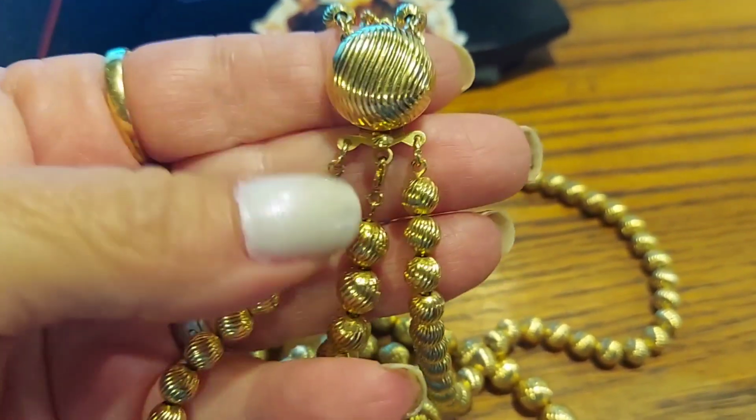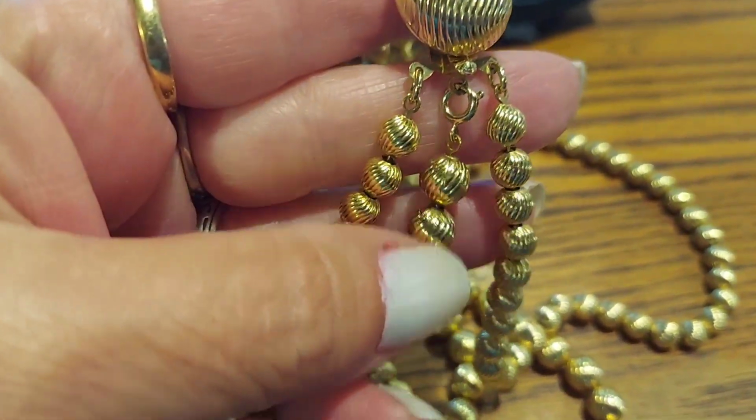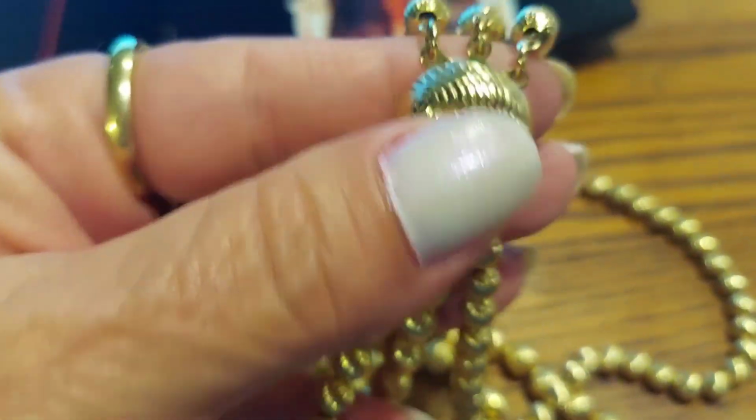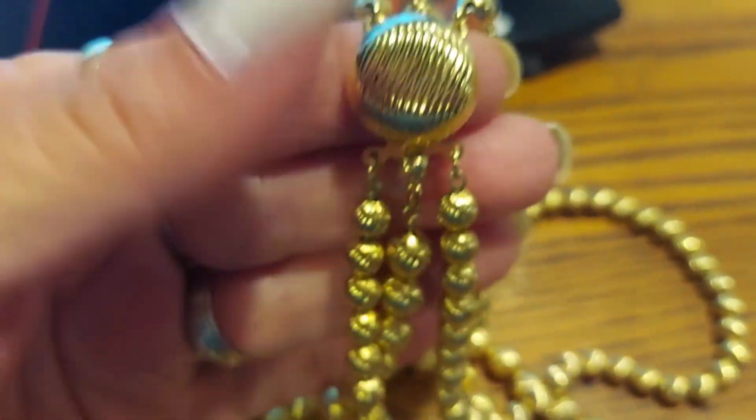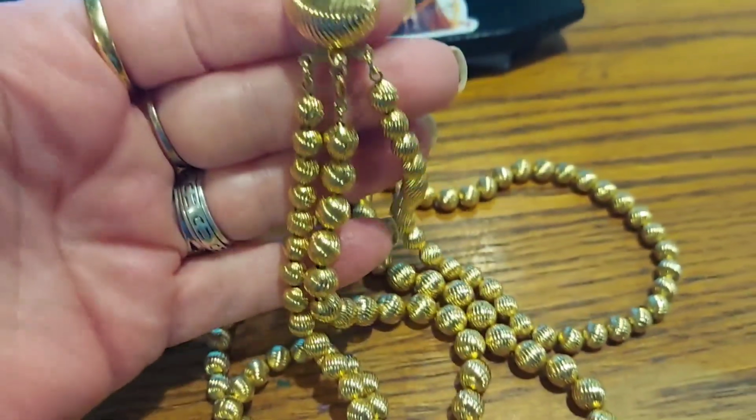Here's something super cool. It appears the center chain, I suppose, unlatches so that you could wear it as an individual strand if you'd like. How unique.